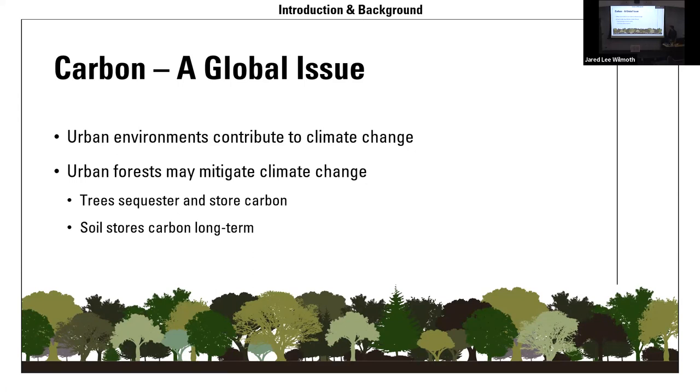Trees sequester and store carbon, the older, the better. And soils also store carbon longer term, the healthier, the better. And guess what? Urban forest patches have some of the oldest trees and some of the healthiest soils out there in urban spaces. So preserving them can be really important for helping to mitigate climate change.